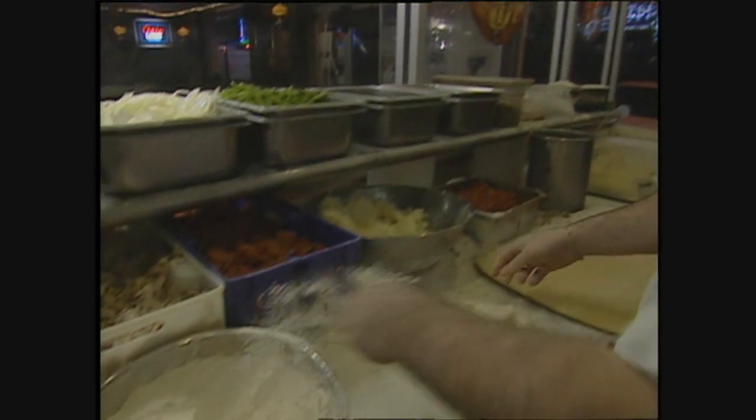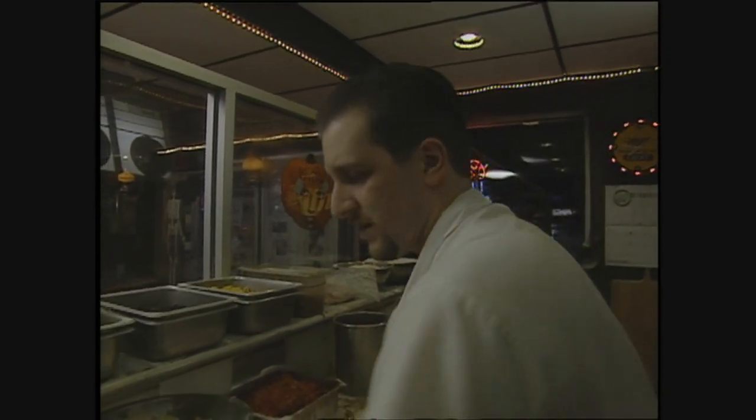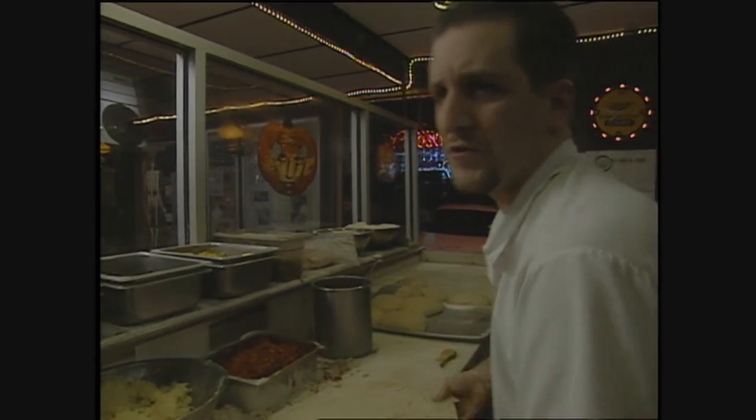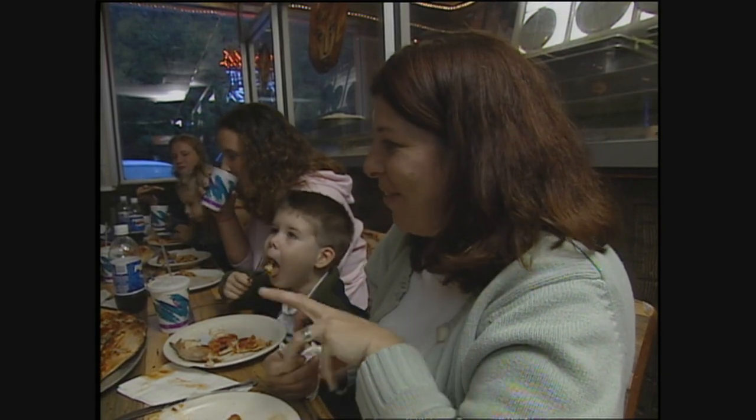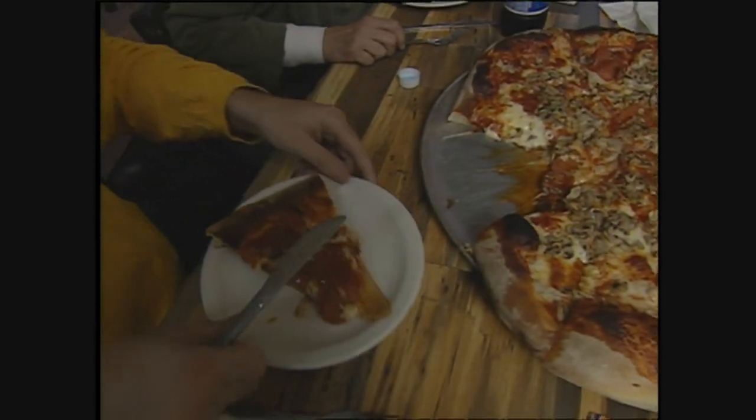The pizza's unique. Dave Miller makes most of the pies nowadays. We got a thick crust. We got things that are soaking in their own juices. It's the best pizza in Pittsburgh. It's big, and they give you lots of stuff, and it's cheesy, and it's greasy.